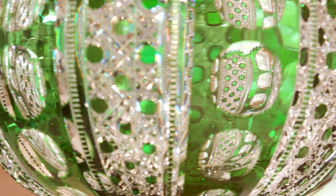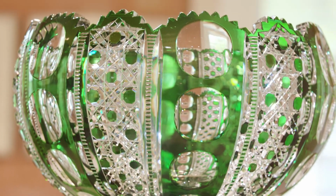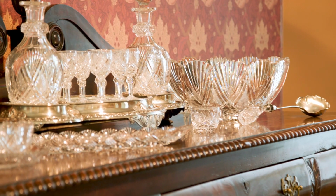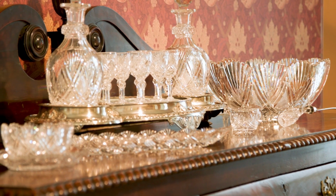Beauty is probably one of the first things that you come to. Nothing shines like diamonds, like this does. Two aspects really draw me to American Brilliant Cut Glass: the skill, the technology, and the artistry required of the workers to create these beautiful objects. Some people might think cut crystal, they might think Waterford. Really, American Brilliant period cut glass has 4 times the quality.